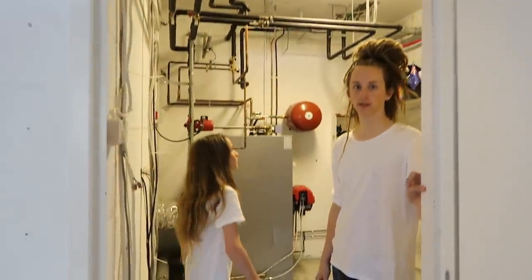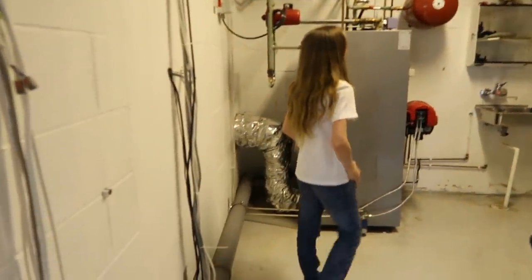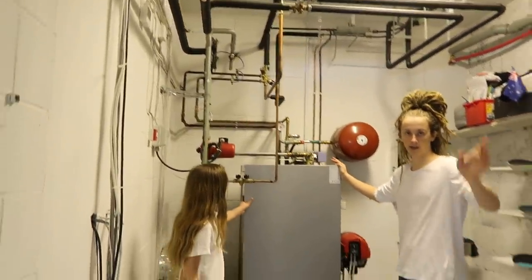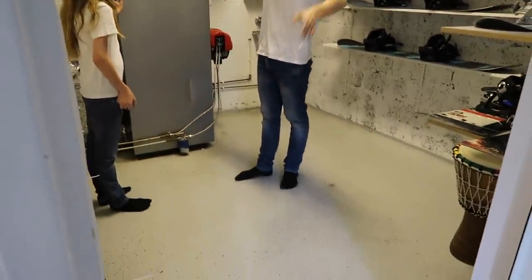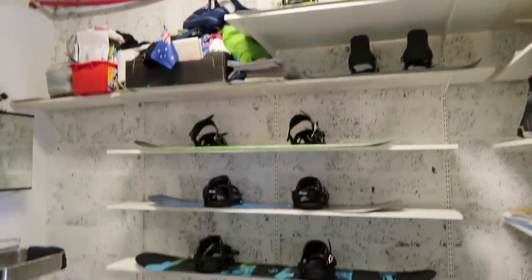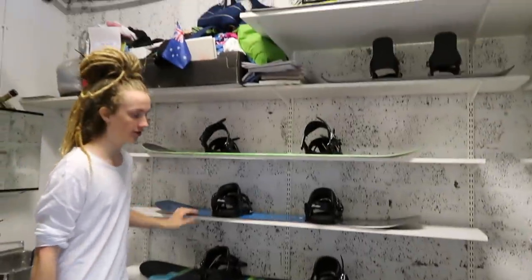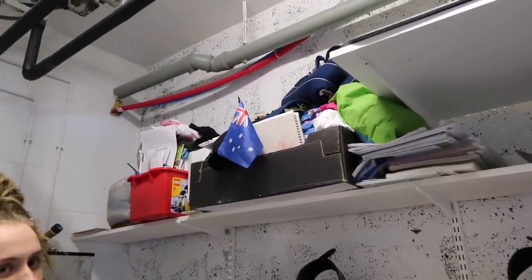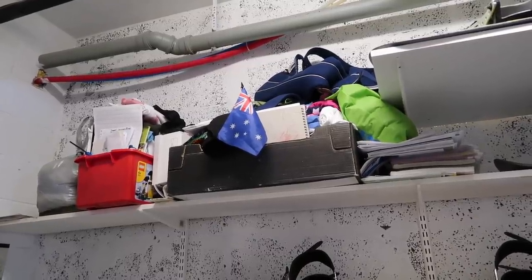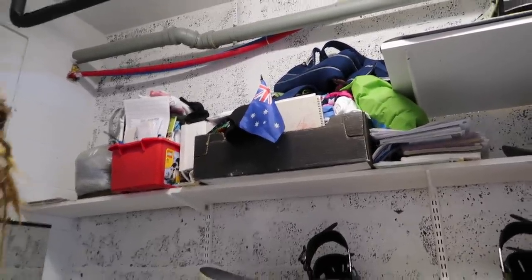This is a room with no windows in it. What's this in the corner? It's a heating system for the oil. We keep the oil over there and this machine heats it for us. In here we have more sports stuff. We have our snowboards, more snowboards, snowboarding shoes. On the left hand side up here, we have children's memory stuff, different artwork, different things that we want to keep as memories.